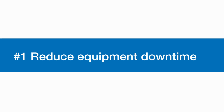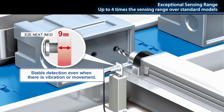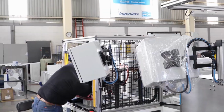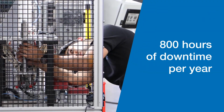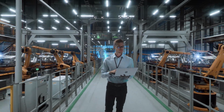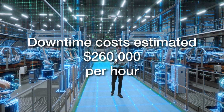1. Reduce equipment downtime. The long-distance detection range of the E2E NEXT helps prevent targets from striking and damaging the sensor, a failure that often requires replacement and contributing to an average of 800 hours of downtime per year. That downtime costs manufacturers an estimated $260,000 for every hour of lost productivity.